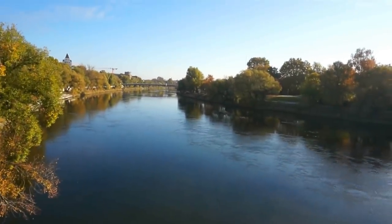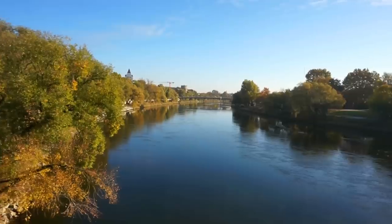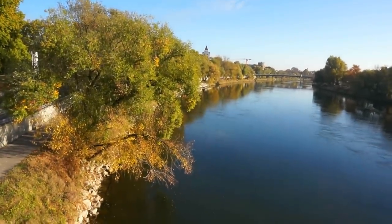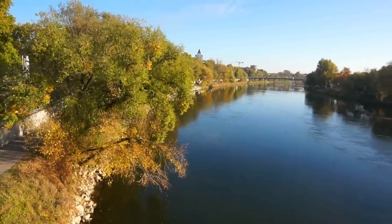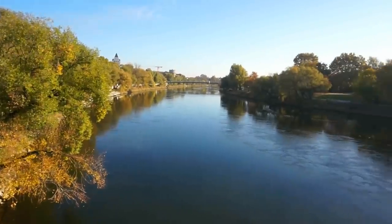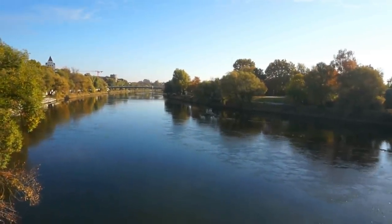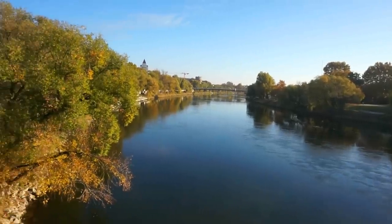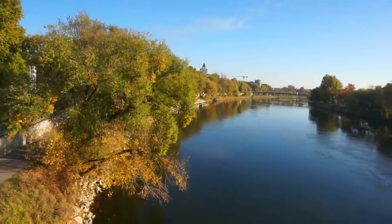over the beautiful and world-famous River of Danube. You can see it flowing right below us here. We're interested in going towards that direction, just south of here, in order to visit a couple of palaces. Come on, let's go.